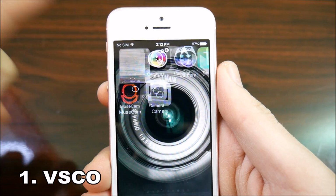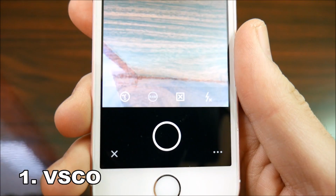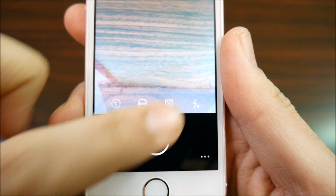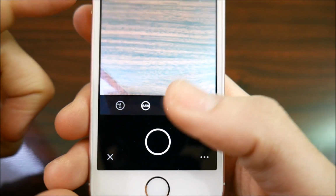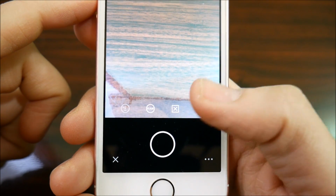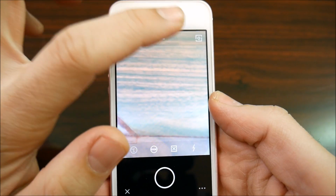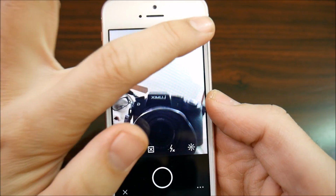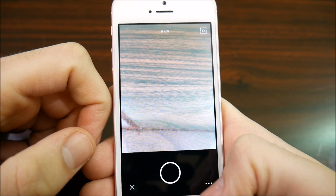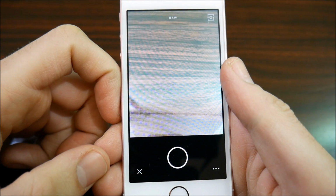Now, my first application is called VSCO, or VSCO, whatever you would like to call it, and this is a very simplified application that comes with many features, and you have the ability to shoot in RAW. Now, you do have to have an iPhone SE, 6S, 6S Plus, 7 or 7 Plus to have the RAW format, but you do have flash as well, and this is very simplified on this camera. Up here you can just go right to the front, and you do have some effects as well, and if you go in this menu, you can hide the menu and just make this a really simple shooter for you to go ahead and get some shots.